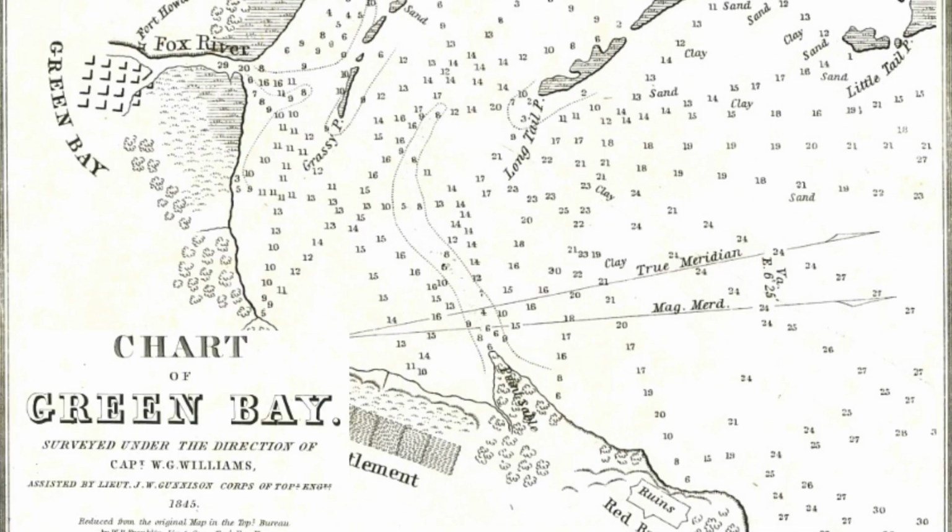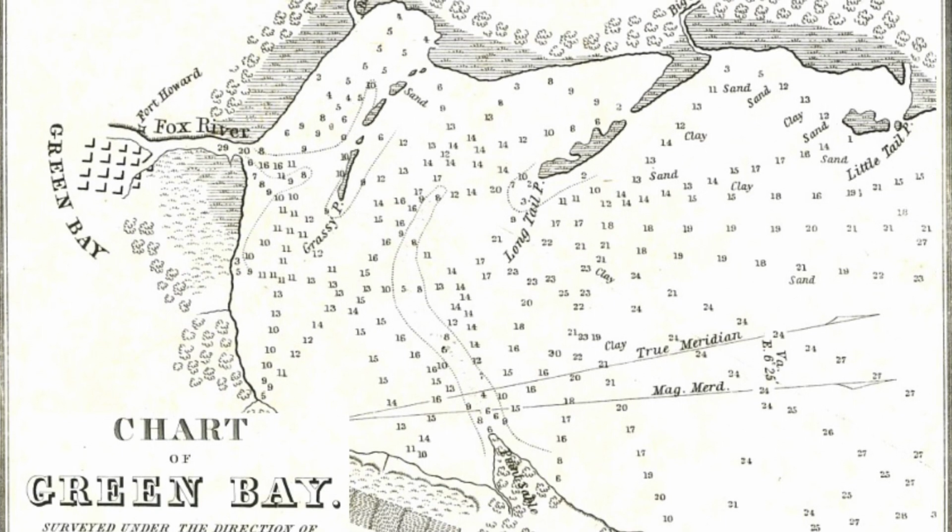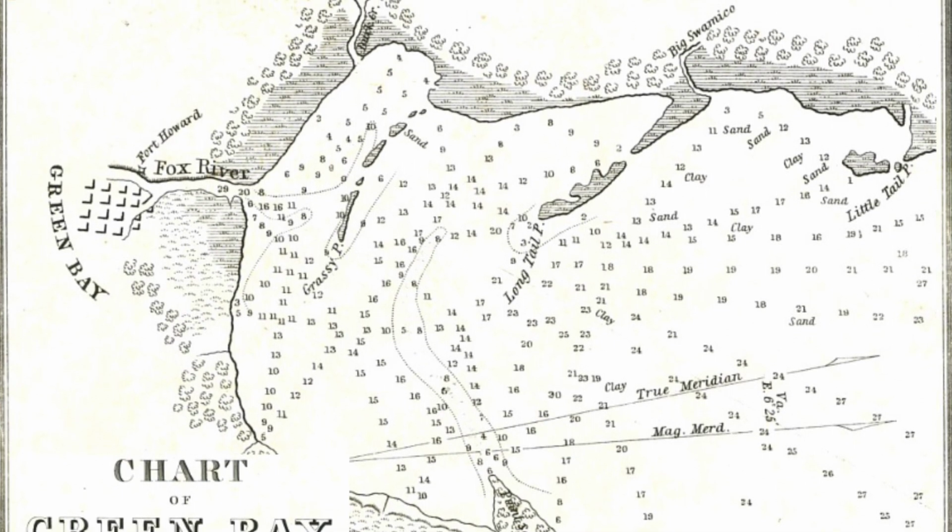East Coast. Green Bay is very shallow. It's a shallow-based bay because the river flows to the north, and the amount of sediment that comes out of the river, it's a long river. It has a lot of sediment that comes down from Lake Winnebago. So they needed to have the ability to have schooners and ships come in.